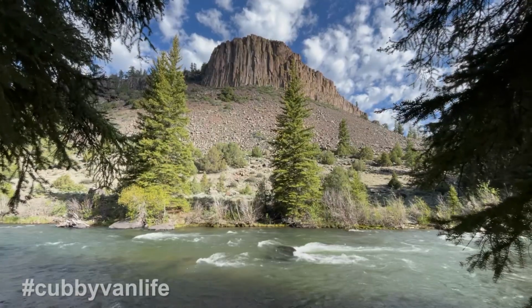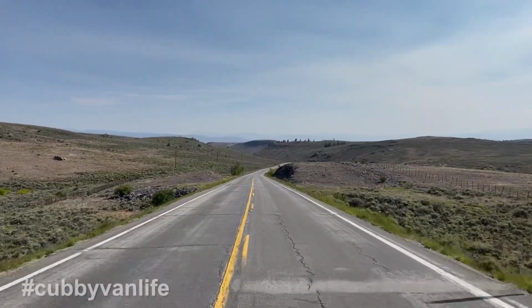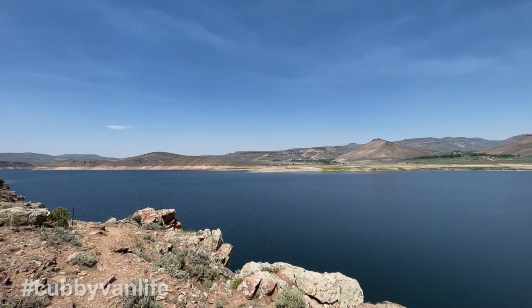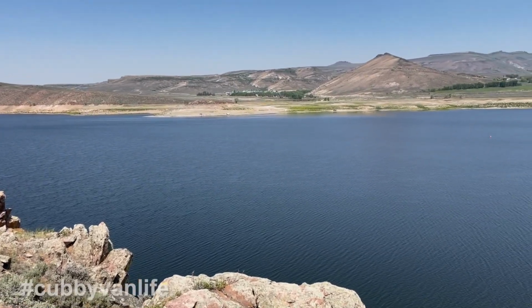So after 5 days at the Gate, we jumped back onto Silver Thread Scenic Byway, and we went to Blue Mesa Reservoir, which is where the Silver Thread Byway ends. It's just west of Gunnison. It's a man-made lake. It's about 20 miles long and has 96 miles of shoreline.